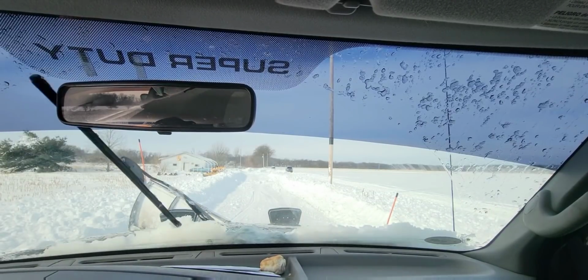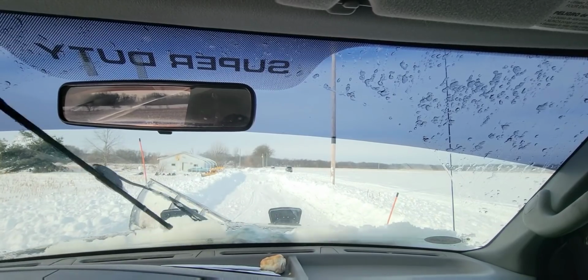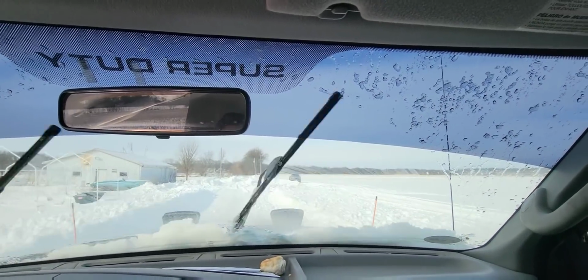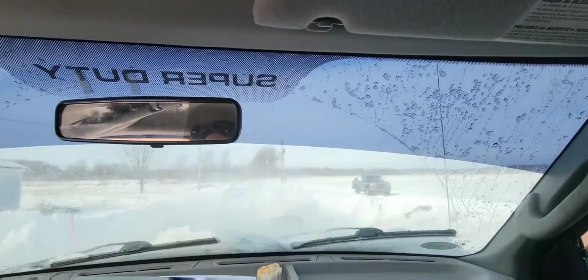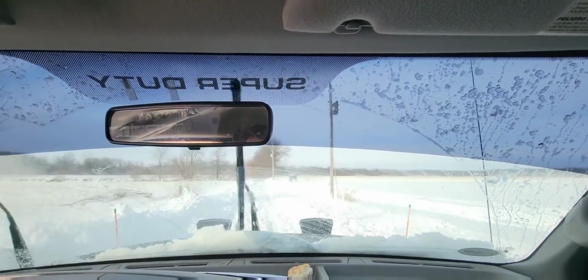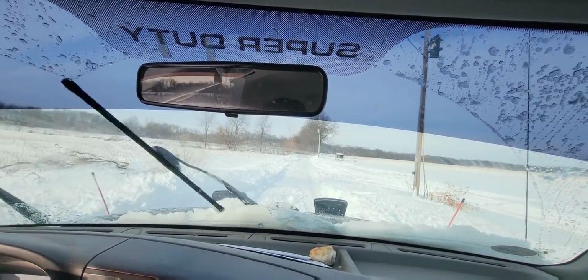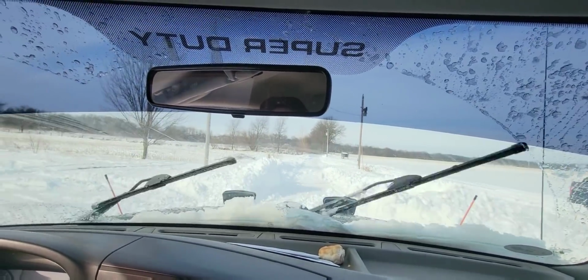Get rid of this pile of snow here at the end of the driveway. See if we can knock that back out. Not sure how this will work out. That back out so I can push it around. He's got it so packed. I can just break it up a little bit.